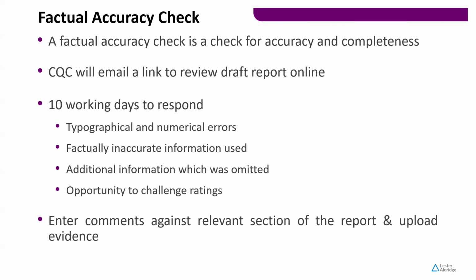We understand the factual accuracy check, albeit it is now run through the portal, is roughly the same. So CQC will email a link to the draft report online. You have 10 working days to respond. Really do the maths on that, because a few times we've had to go back to CQC and say, that isn't actually 10 working days. Weirdly, at one point in time, we got 20 working days. We're not going to disagree with that. Obviously, give our clients as much opportunity as they can possibly get to get this information in, but do check that you genuinely have 10 working days.